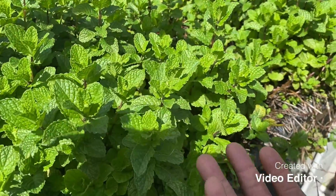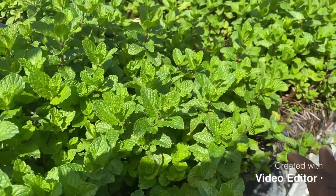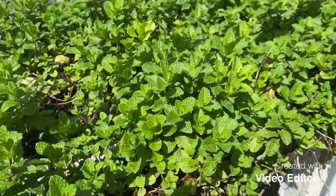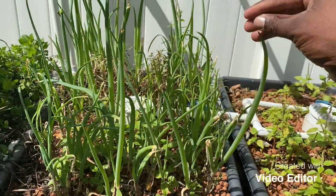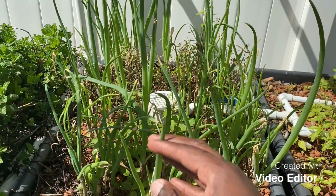Mint never dies, it always grows. If you plant one plant, it will grow a lot for you. So this is all from one plant of mint that my mom and dad planted. And then over here, you have fresh chive onions that I've cooked with, and I've actually had them in a lot of my food. So that's a fun fact with that.